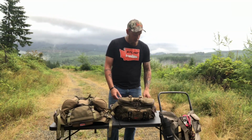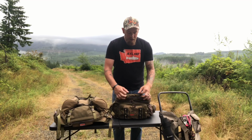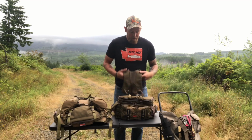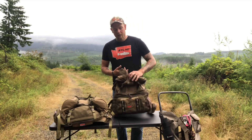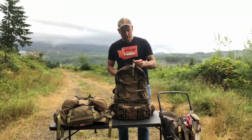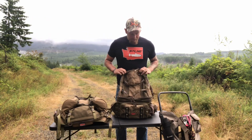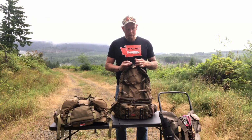I will tell you, I have not had a problem with this sliding around, moving around. It holds, it doesn't move, and it stays where you want it. This fanny pack, you can open this up and basically roll out this shell and have a backpack. So there you go, now you got a backpack. It's just one big compartment.